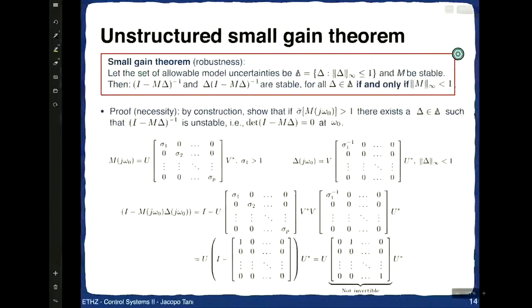So this proves the sufficiency, but if we want to prove instead the other direction, necessity, what we do is say, okay, let's construct the M transfer function such that at a specific frequency it has the maximum singular value, this gain, that is bigger than one. Okay, so we are negating the assumptions of the theorem. And how do we do that? Well, we just write it down.